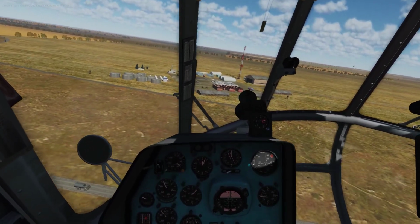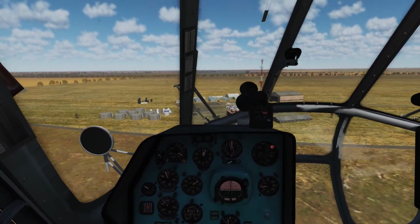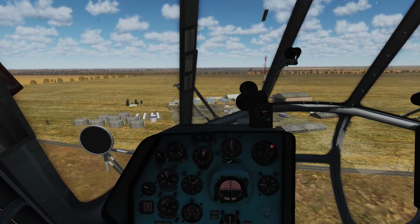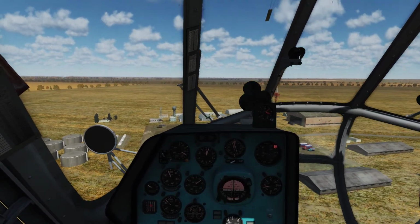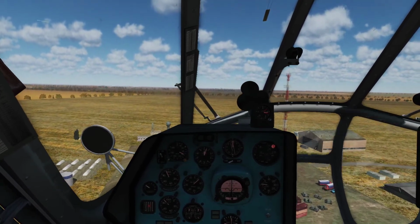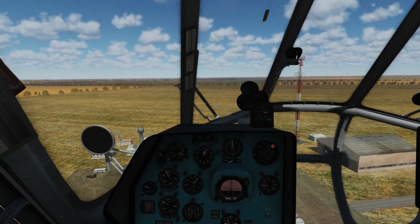It's the first time we've had rain in one of these missions since the update. Come on, get the speed off. Oh, that's a proper ugly approach.